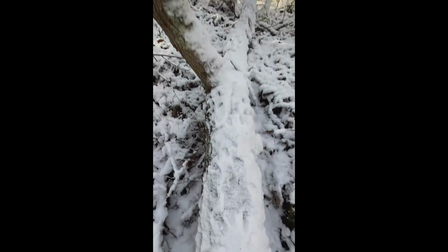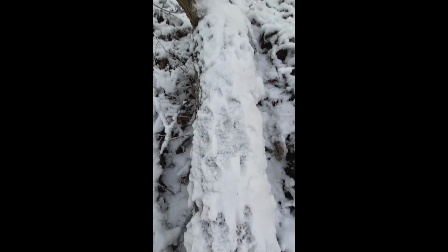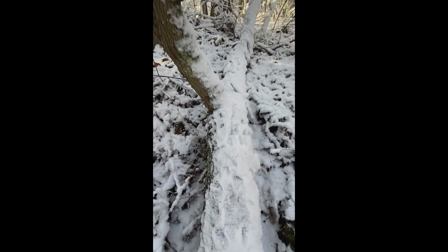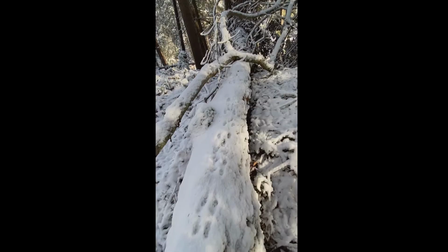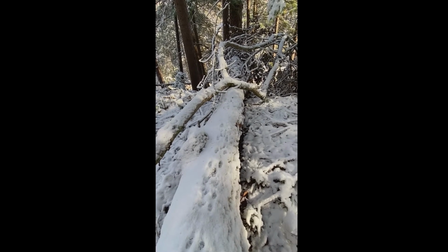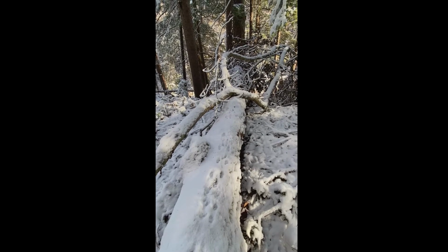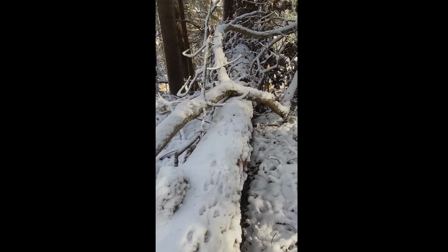Here we have a set of tracks running along this log. There are 2 questions we always ask when we see tracks. Who made them and what were they doing? Very often answering that second question will answer the first. For example, who is likely to be running along the top of a log? And if you look here, you'll see that this creature ran from one end of the log to the other end of the log, and then the tracks disappear. So these tracks were made by a red squirrel.